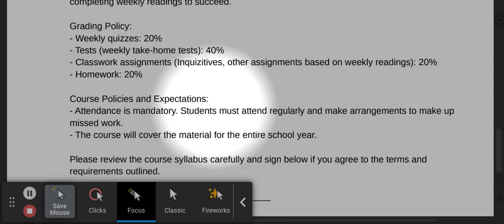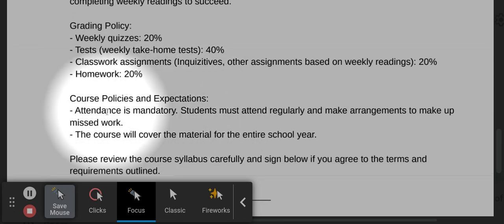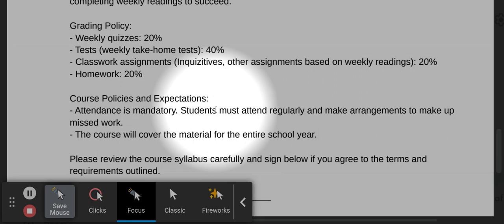Scrolling down a little bit here on course policies and expectations. These are really the biggies here, folks. Attendance is mandatory. This is a college level class that requires a lot of work independently outside of the class. Students have to attend regularly, and they have to make arrangements to make up missed work if they're going to be out. If you're an athlete, or in a club, or you work after school, and you're going to be missing 9th period on a regular basis, this is probably not the course you're going to want to take, because it's going to require you being here for most, if not all, the class periods. Now, I understand that things happen, and kids will need to be out of class due to sickness or appointments. But all I ask is that if you do miss class, students are responsible for making arrangements with me to make up work.